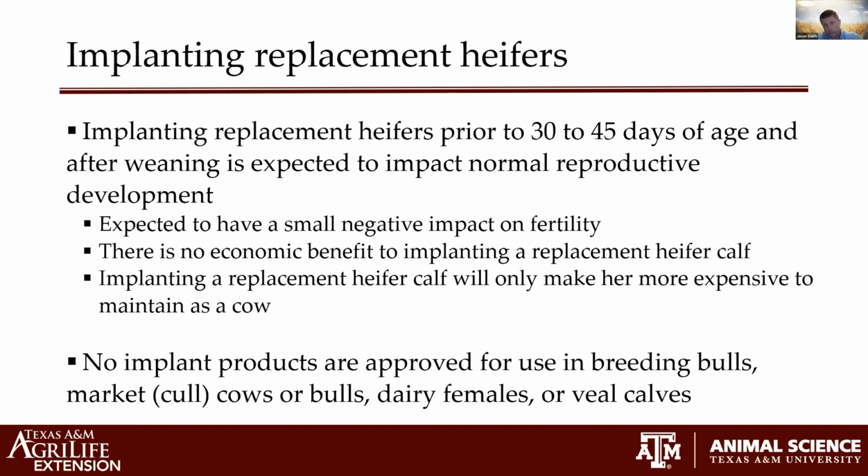Okay. I think that is important to consider, is that while we could potentially implant a replacement heifer during a limited, but a certain period of development, and it not have a negative impact on her sexual and reproductive development, there's no economic benefit to doing it, because if we implant her as a heifer calf, that response that she experiences, that increased growth, sticks with her, at least to some degree, for the rest of her life. So now all we've done is, yeah, we may have increased her weaning weight by 25 or 30 pounds.